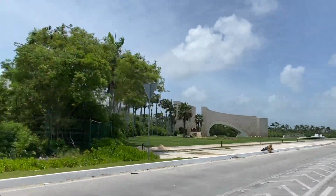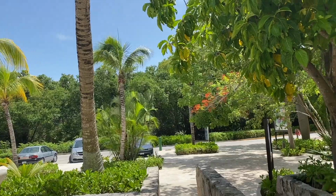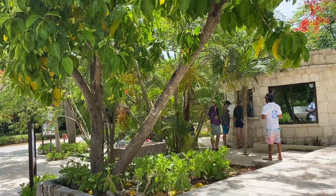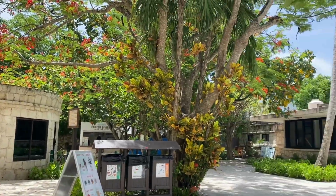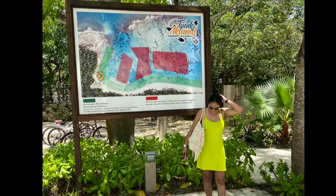Except for the Chichen Itza day, we had scooty all 3 days, and we are now heading towards Akumal Bay. It is basically a place where you can snorkel and swim with the turtles.